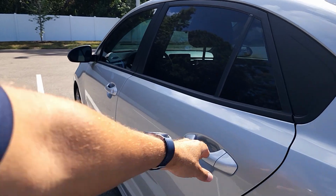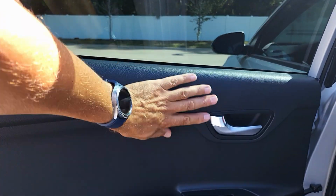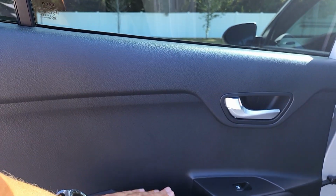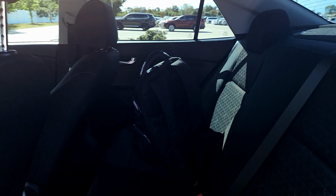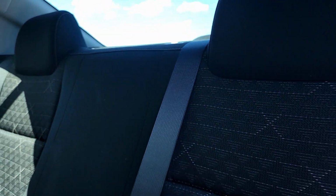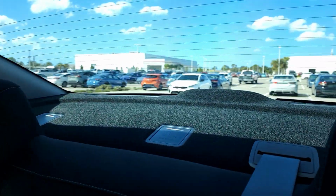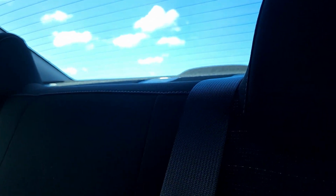Let's take a peek inside, see what we have. As far as the door panel, this is all black and hard plastic materials. The seats are cloth, of course. There's no armrest with cup holders and things like this. They don't fall down. You do, however, have the ability to put 3 child seats in the back. Might not be the most comfortable for kids, but it is there.